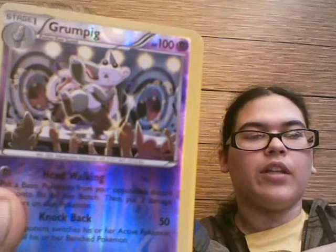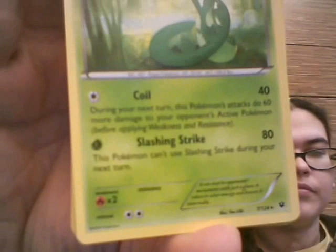There's the superior. Holy crap. 40 damage for 1 energy. During your next turn, this Pokemon's attacks do 60 more damage. And Slashing Strike does 80 with 1 grass energy. Setting that one up is relatively easy. Yeah. 1 grass energy, you're set. 160 in 1 turn. That's not bad. Got superior.